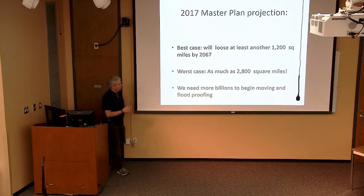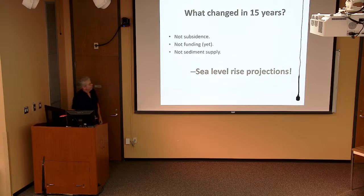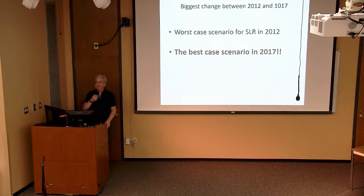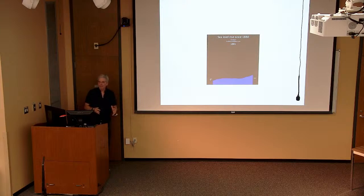That's amazing. And by the way, you need another chapter of many billions to help people move because there's no way to save them. What was the difference? Sea level rise projections. The worst case for sea level rise in the 2012 plan was now the best case in the 2017 plan. Why? Because we had better science. They were rising faster than we thought. And the emissions were rising faster than we thought they would.